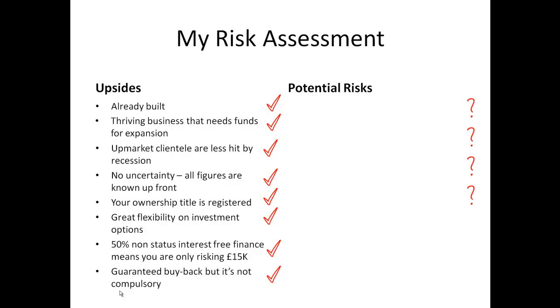And also, there is a guaranteed buyback, but of course, on the other side of the coin, it's not compulsory, because one of you could argue a potential risk would be if property prices just skyrocket in the next 15 years, you might look at 45k as being a completely unreasonable price. Well, you would have the option not to take it. So this is the beauty of it. It's guaranteed, but it's not compulsory. So you go in knowing, if you like, your worst case scenario is a mere 400% return, and it might be more.